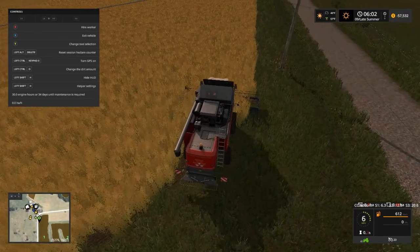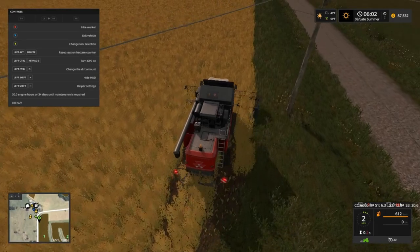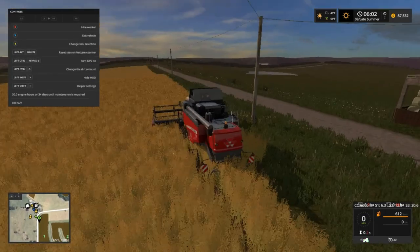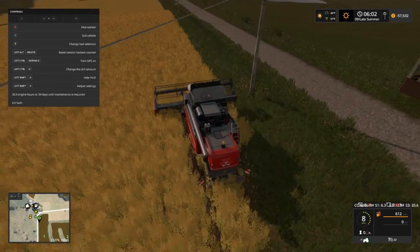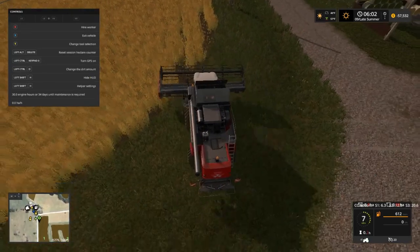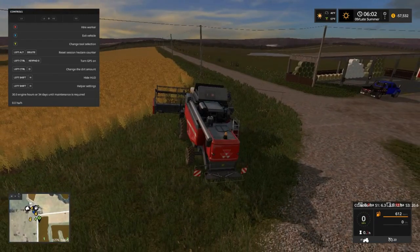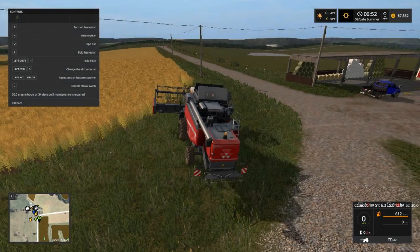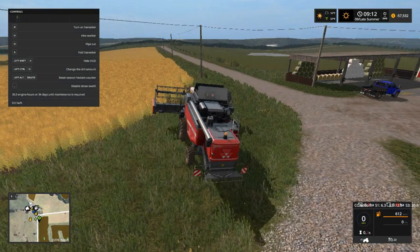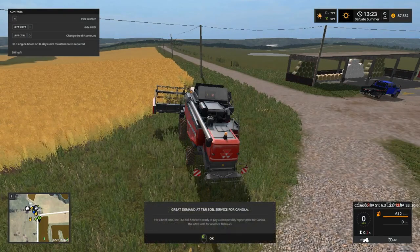No. Letting us do a little bit, but not. Oh, no. That's crop destruction. That's my wheel tracks. Oh, boy. Yeah, I forgot I had the crop destruction on. Alright, it won't let us cut it. So. Oh, no.